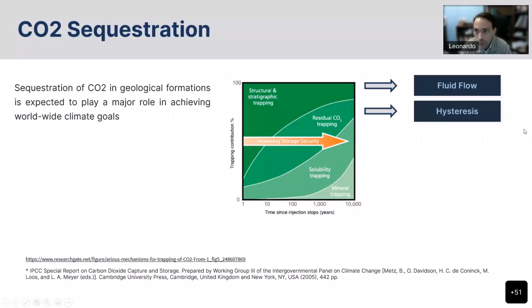Now, of course, you are all familiar with the process of CO2 sequestration, so I will be quite quick on this slide, but what I want to say is that it is expected to play a major role in achieving the worldwide climate controls. And in terms of simulation, it has several requirements.